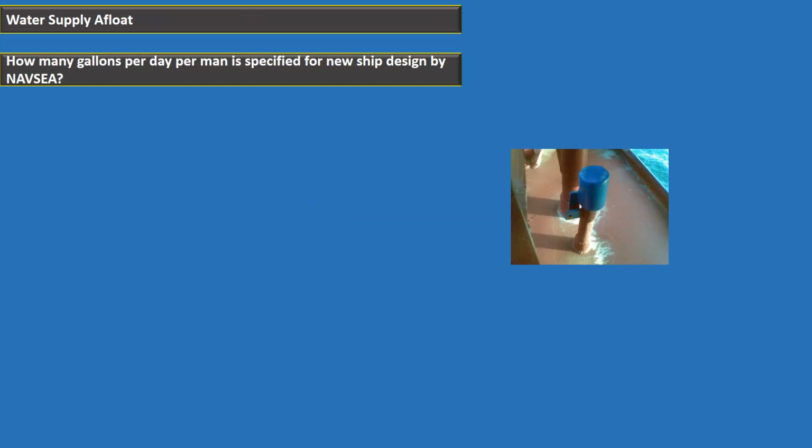All right, water supply afloat. How many gallons per day per man is specified for new ship design by NAVSEA? Well, that's 50 gallons.